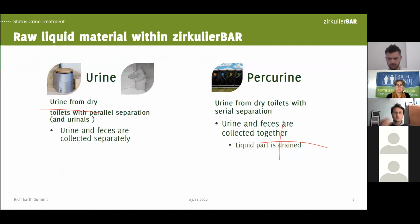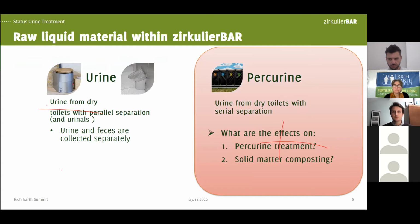And this serial separation is somehow different from collecting urine as in a parallel separation. And this is a question that popped up for us, like if this has been percolating through the solid matter, is it altered or not? And if it is altered, does it have effects on the treatment? And does it have effects on the quality of the compost and of the processing of the compost?